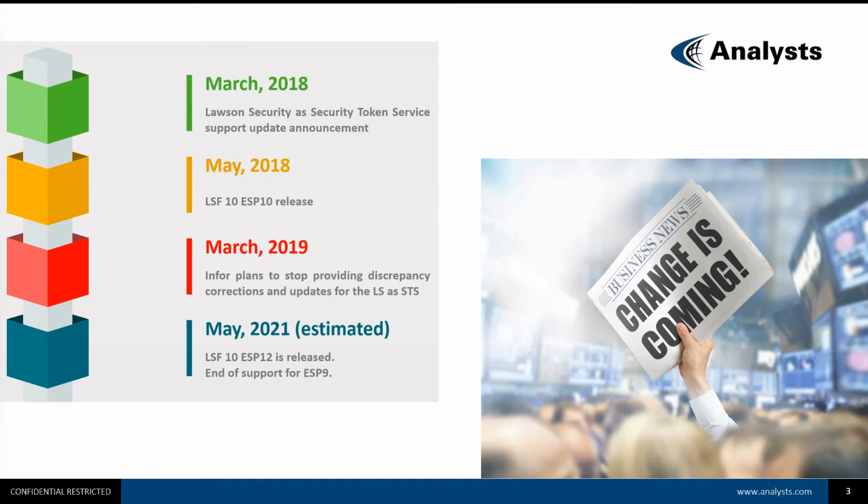Currently, most on-premise clients use Lawson Security as security token service, also known as LSSSTS authentication, with their Infor S3 and Landmark applications. In March of 2018, Infor sent a support update announcement which indicated that Infor will stop providing patches and corrections for LSSSTS authentication by March of 2019. In addition, some recent updates, such as Lawson S3 ESP10 released in May of 2018, do not support LSSSTS. So Infor recommends existing clients consider switching to other authentication methods, namely ADFS.